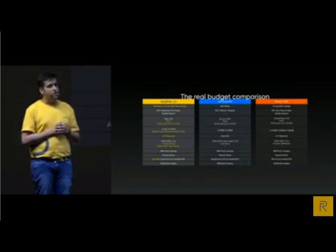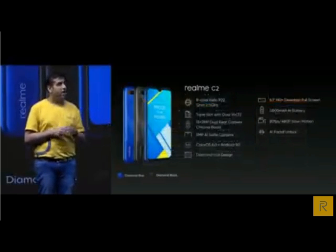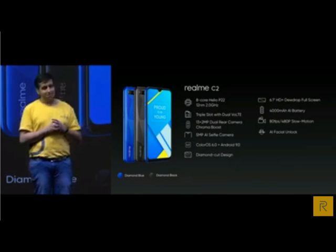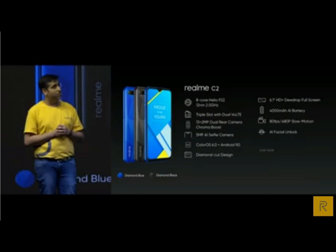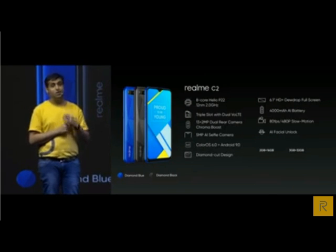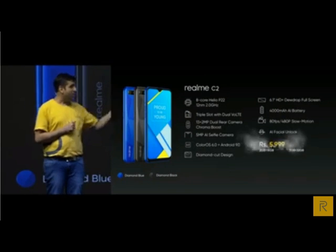So, for the best looking design, with a long lasting battery, a bigger full screen, and an efficient chipset, do you think I should price it now or later on? Okay, so let's do it now. Realme C2 will come with two variants. One is 2 GB with 16 GB and 3 GB with 32 GB. I'll cut the crap, I'll go straight to the point. 2 GB, 16 GB would be priced at 5,999.